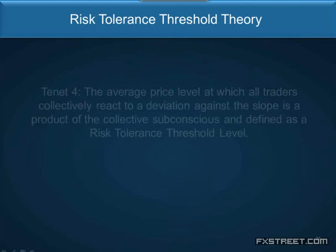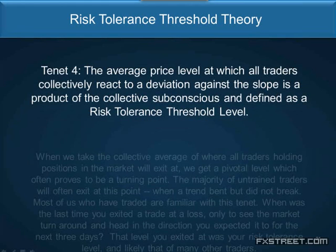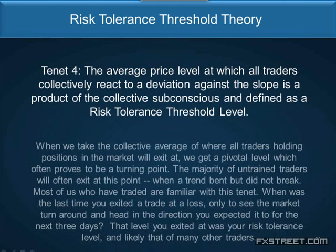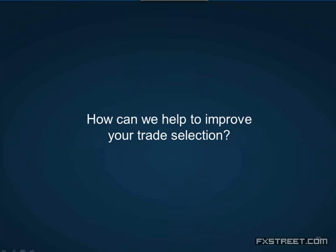Risk tolerance threshold theory. This is very important. I don't want to get too in depth here. Take my word for it. It's important. Really, here's what you came for, though. How can we help to improve your trade selection? Well, I hope some of the things I've said get you pointed in the right direction. Believe what you see. You definitely want to believe what you see, not what you hear or read. Believe the pattern on the chart. Believe that the pattern on the chart is absolutely a reflection of underlying fundamentals in the market.